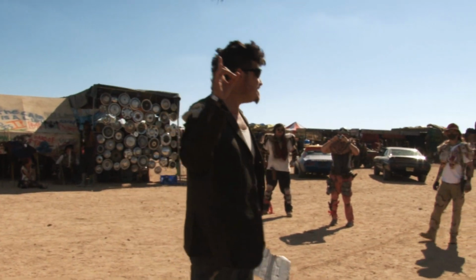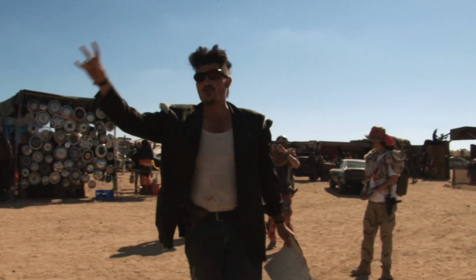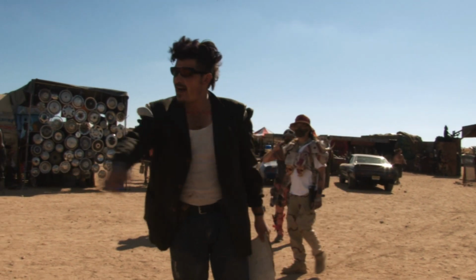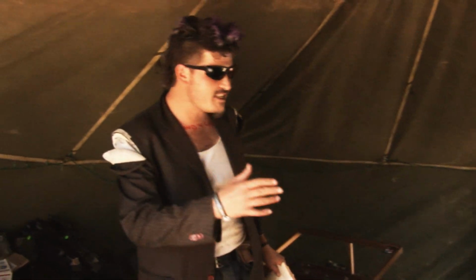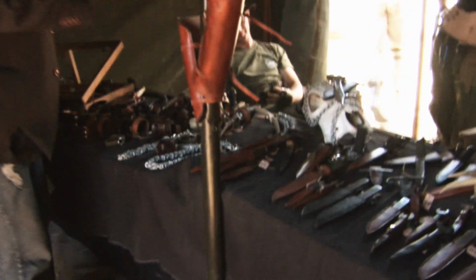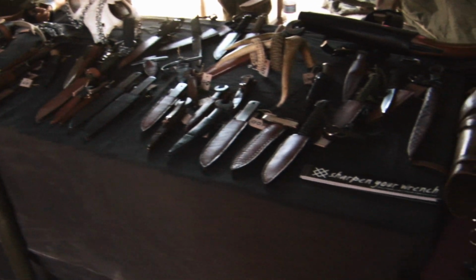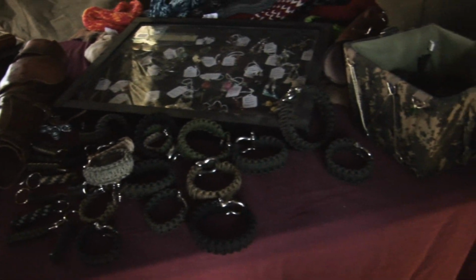One, because they have unique items you won't find at any other vendor. Reason number two is because it's the last vendor on the route. Come on in. What you're gonna want to do is you see something interesting, now be careful, don't cut yourself, but if you see something interesting, go ahead and pick it up and take a look at it, because when you pick it up, that makes you want to buy it more. So go ahead and put your hands on it, take a look, they have amazing things.